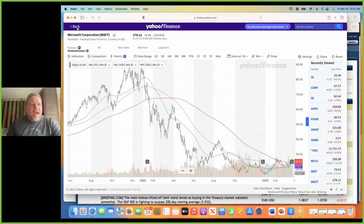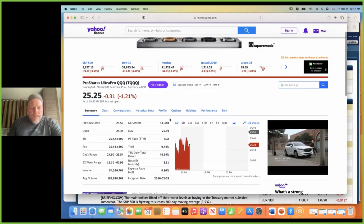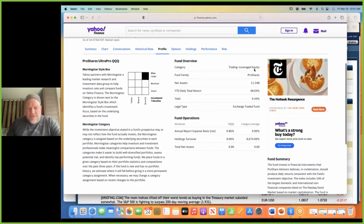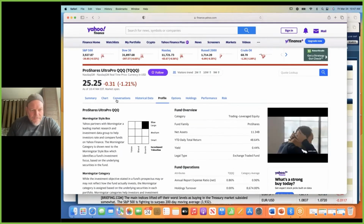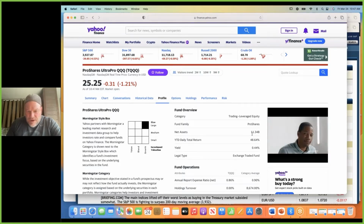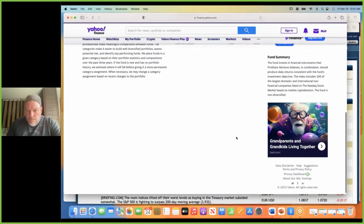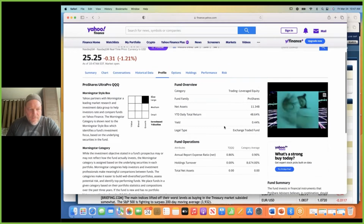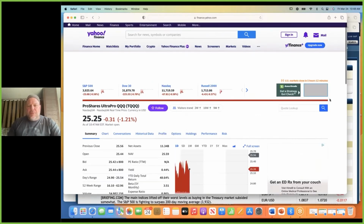Okay. And you can always check that by if we type in TQQQ, ProShares UltraPro, and we can go to profile and it'll explain it in here. Trading, it's a leveraged equity. Where does it say the three times or two times? Usually it says on the right-hand side, in the paragraph over there, fund summary. Just scroll down a little bit, just below that ad. I'm not sure why we're not seeing that, but I believe it's a three times effect.